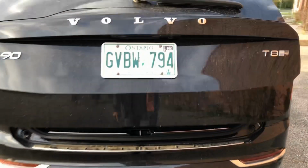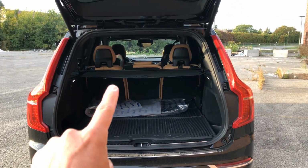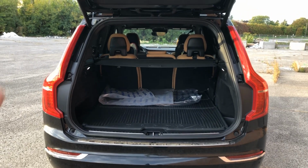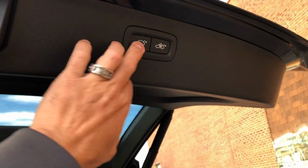All right, so power hatch. It's really quick. Absolutely love that. That reveals a trunk with the third row down, about 965, 970 liters, if memory serves. I won't show you what the third row looks like. Everybody's seen it. But the trunk is very usable, very accessible. You also have this wonderful grocery thing. I love that. And this would be the place where you put the cable when you're driving around with it in the truck.